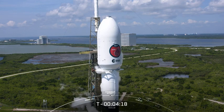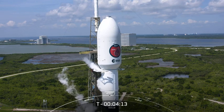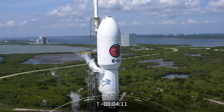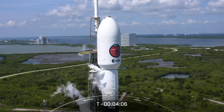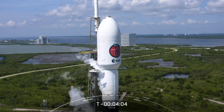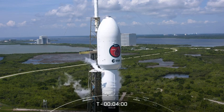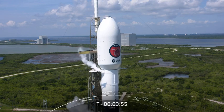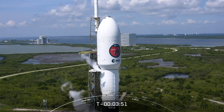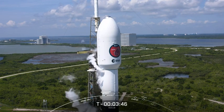Once those are fully open, then the transporter erector, or what you heard called the strongback, will retract away from the vehicle. And there you can see the clamp arms opening up there. Again, once those are fully open, the TE will begin to slowly retract away from the vehicle. And it is very slow and slight, but the TE is now beginning to move away from the vehicle.